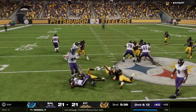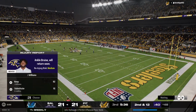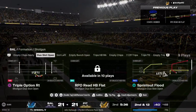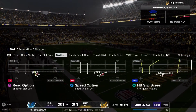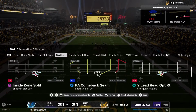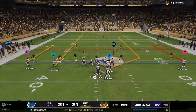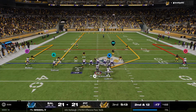Now the first carry here for the running back. And he is met in his tracks behind the line of scrimmage. 2 yards the loss, 2nd and 12. An awful lot of congestion in the middle third of the field, but how about our defensive tackle right there? He didn't just hold the line, he provided some push and smacked the ball carrier down for a loss.